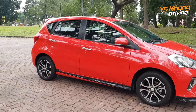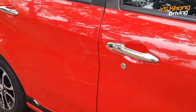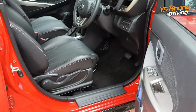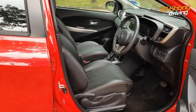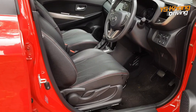Entry into the Myvi is quite simple. You can either use the key fob like all other cars, or you can just put your finger here, press, and the door opens. Okay, just a point to note, when you press it like this, only the driver's door opens, yeah, the other doors do not. So you have to unlock it or press your key fob twice to get it open.